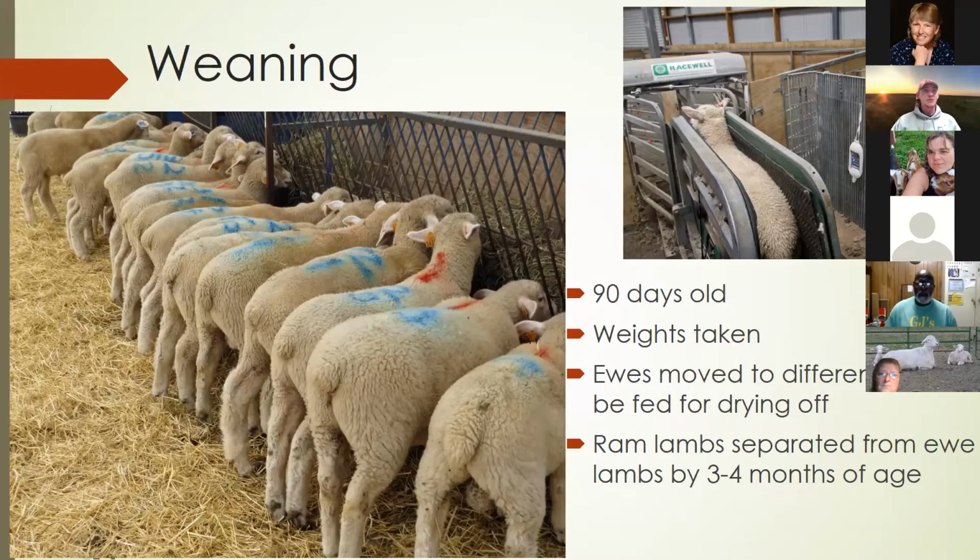So weaning, again, is just the process of removing the mothers from their young and them transitioning to a not milk-based diet, as you can see here, eating hay or pasture or whatever it may be.